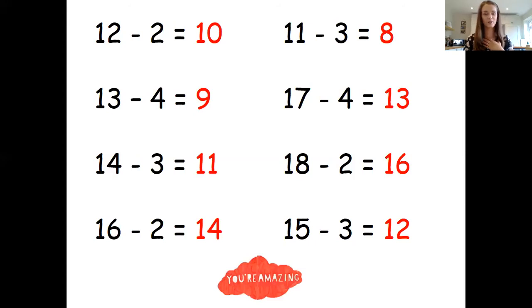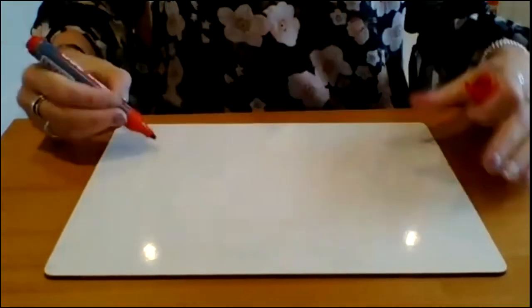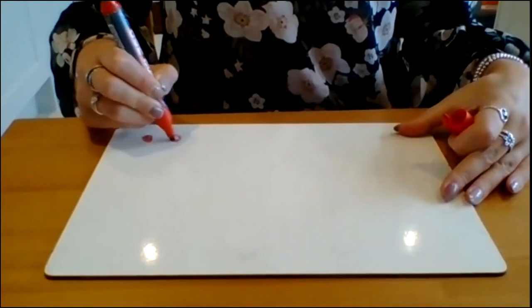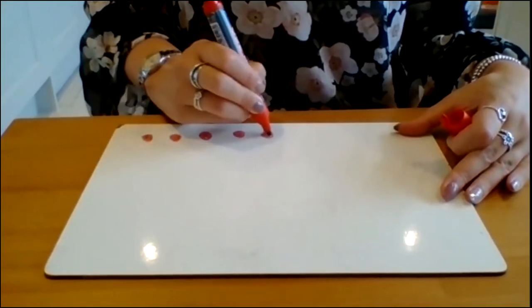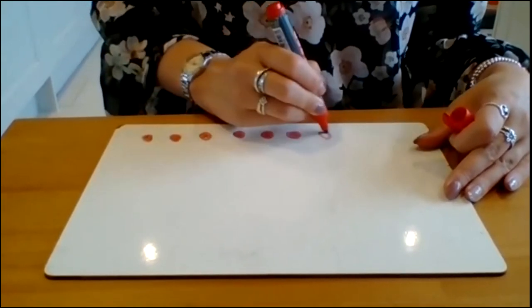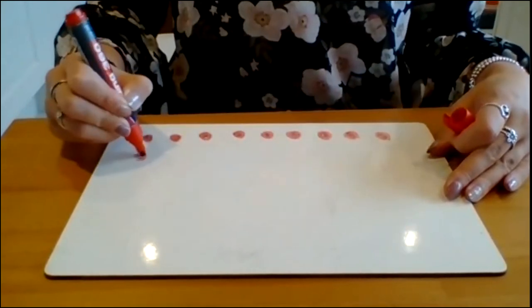I need to leave the screen up there because as soon as I make the screen disappear, my brain is just not working today. 11 take away 3 equals 8. Now this one I think I can do. Let's do it with dots. We'll do 11 dots. Ready? 1, 2, 3, 4, 5, 6, 7, 8, 9, 10, 11.